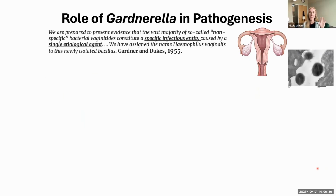But I want to walk you through a little bit of the history of Gardnerella. So the role of Gardnerella in pathogenesis in the urogenital niche has actually been the source of debate ever since it was first identified. So back in 1955, Gardner and Dukes isolated Gardnerella. Back then they named it Haemophilus vaginalis, and they said, this is it. This is the cause of what back then was called non-specific vaginitis. Now it's the same thing that we call BV.